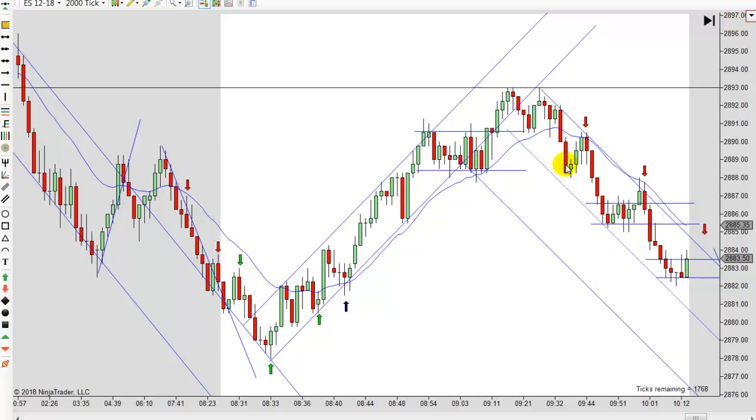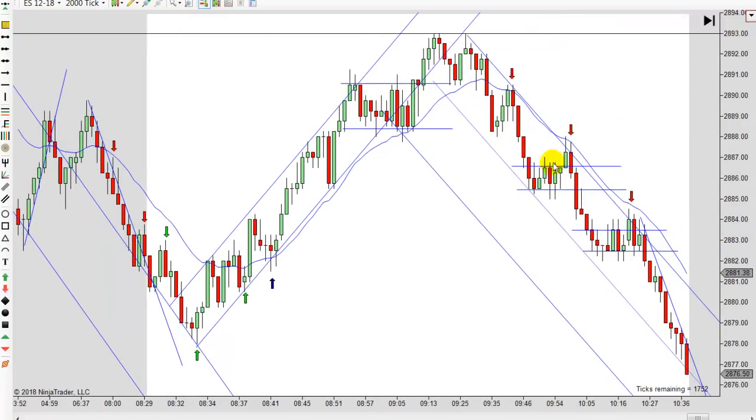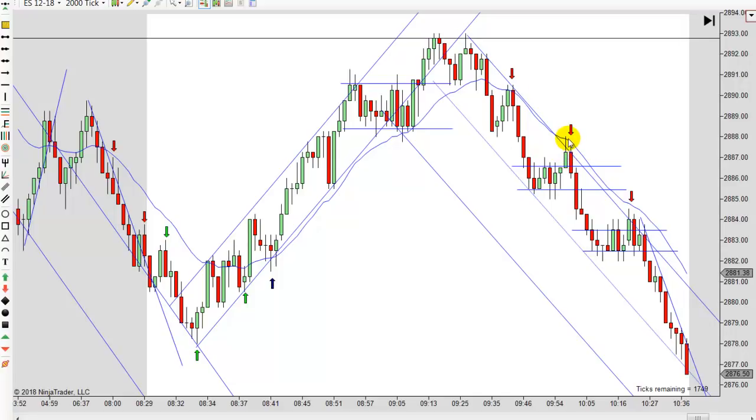Notice how we push through real strongly, pull back, and you get your failed second entry long. You get a third touch of that trend line. That's the place to go short. Look how it takes off there. Then you come 2 legs back. Even though you went a little bit lower there, that's still 2 legs back to the trend line, the EMA.